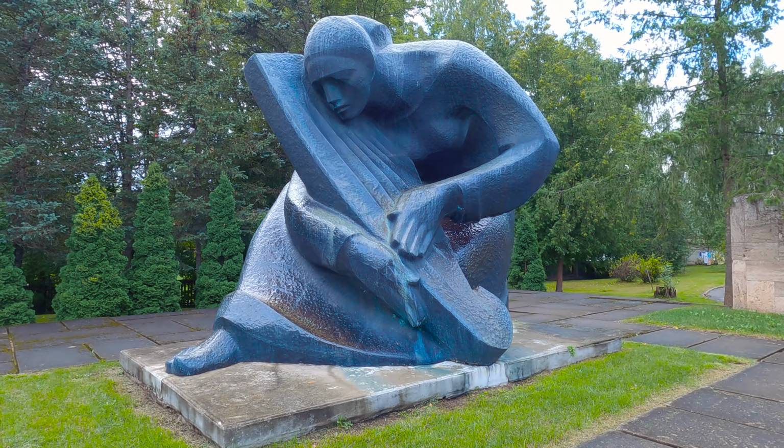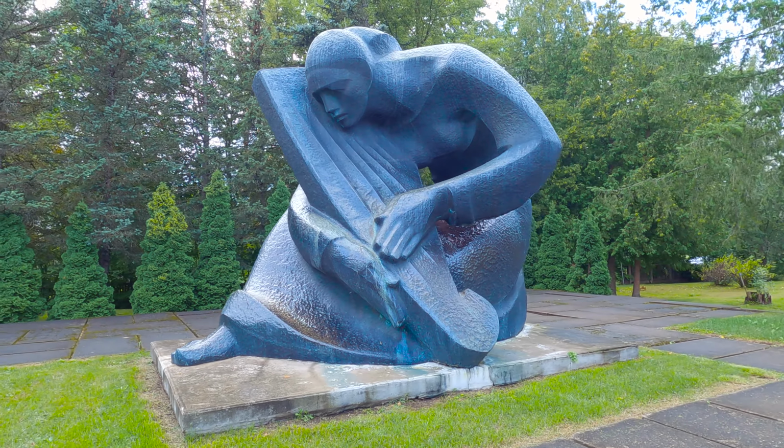The monument behind me is called the Broken Music. We can see a mother with her harp. This monument is dedicated to all the victims of the Second World War.